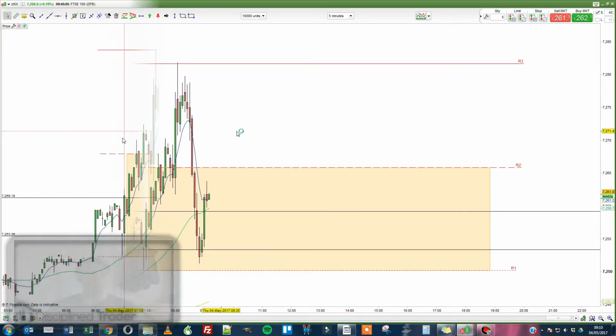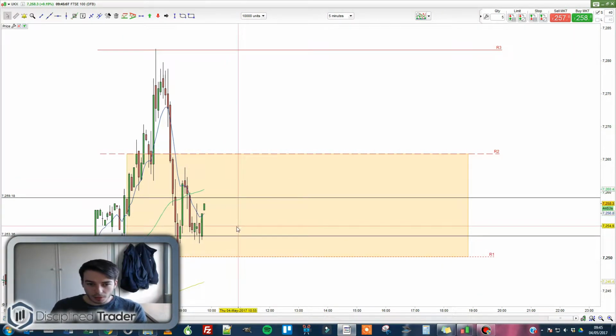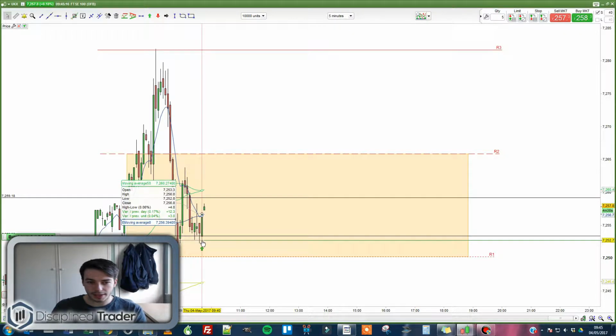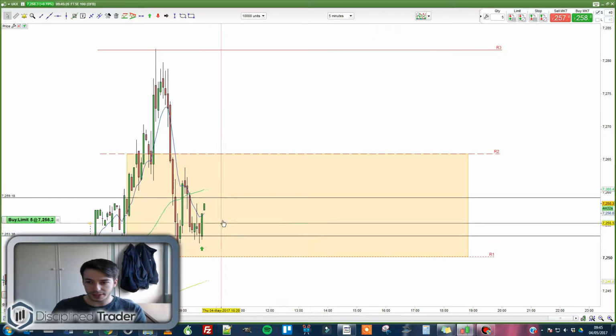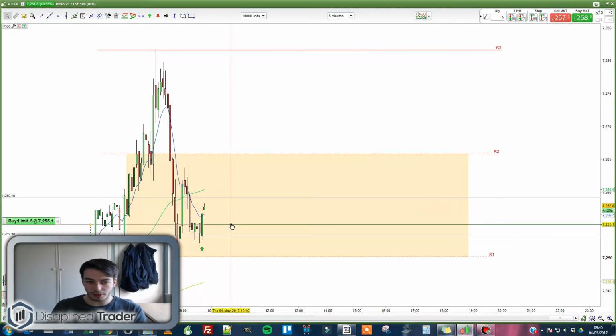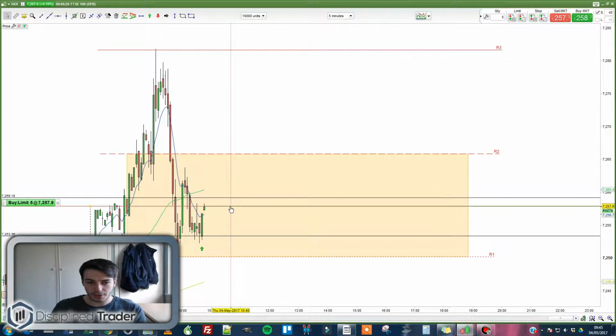I'll keep you posted. Okay, so we have moved down and we do look to be bouncing here. I actually wanted to get in after this candle here, but as you can see it's gapped up a little bit. So if it pulls back slightly, I'm going to look to get in at 57.9. So we're going to have to use the limit order. I'll pop that on at 57.9.